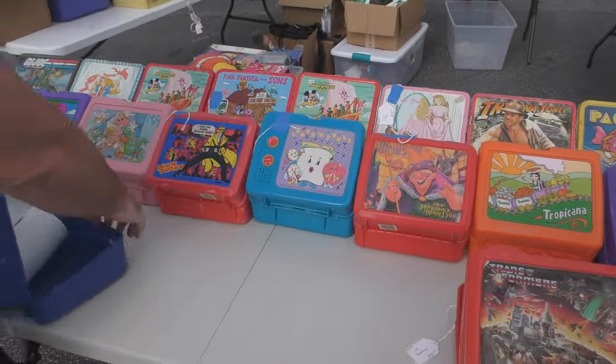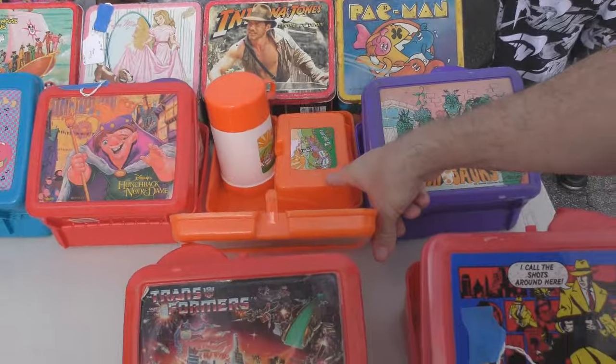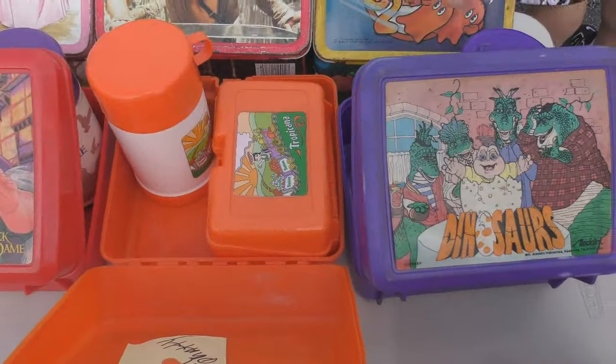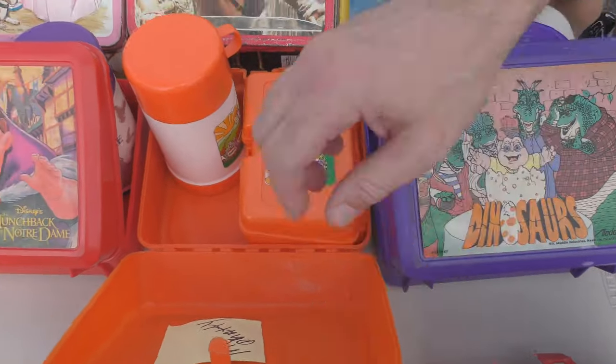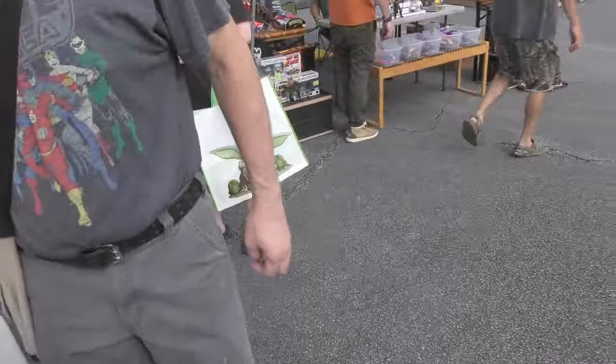Next Generation. I like the Tropicana. Yeah, I've never seen it. That's a neat one. Oh, and it's got the little sandwich thing. Box too. Oh yeah, it has an open. That's neat. Okay.